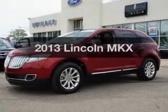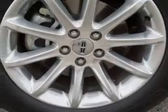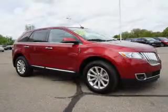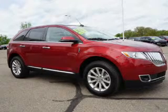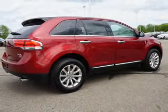Check out this 2013 Lincoln MKX. If you're looking for a first-rate auto, this one could be yours today. The powertrain includes all-wheel drive with a reliable engine driven by an automatic transmission. The anti-lock braking system will help deliver you safely to your destination.